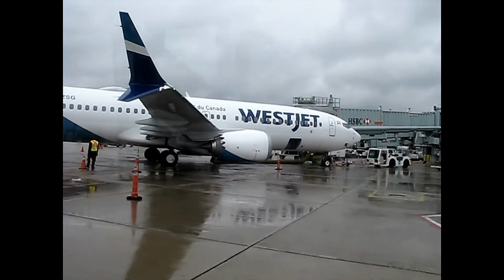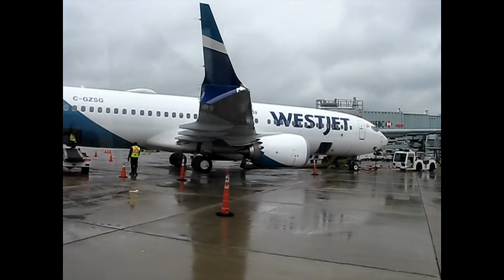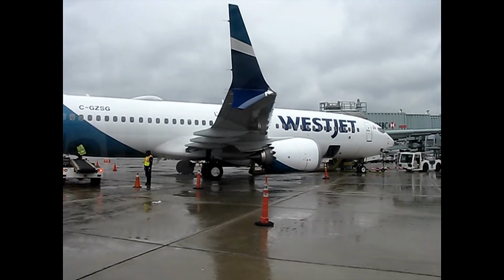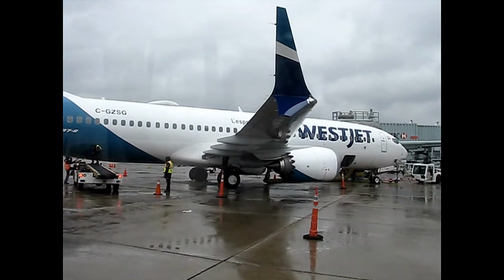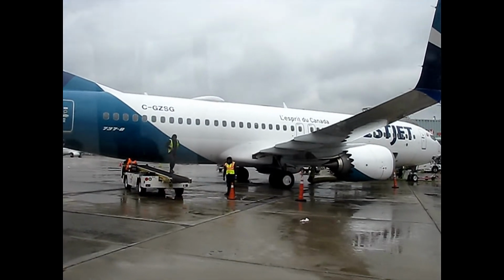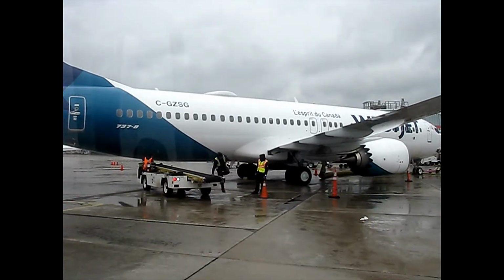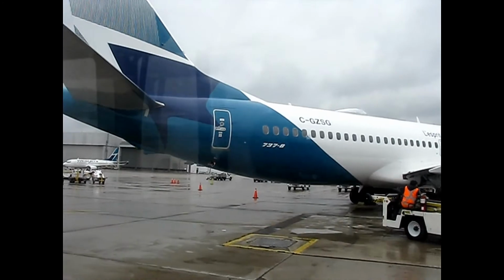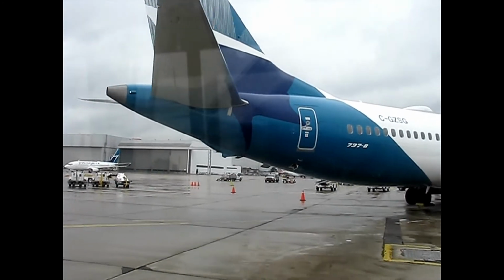So here's the Boeing 737 MAX 8 in the new colors for WestJet. This is actually quite beautiful. Just a whole different design that they have. So what we're going to do is turn around and start heading back, and then I'll talk to you about some more stuff. But any questions? Are you enjoying it? Yeah. Okay, just checking.